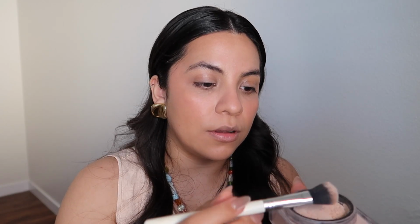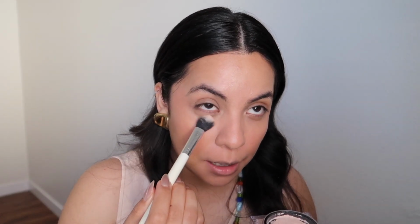Okay, and then I will actually, first let me just dab it in again. Once I think that it's out of the creases, then I'll apply the powder. So I go like this. And then I dab, dab, dab. And then I also go anywhere else I have creases with the excess. I don't pick up more until I go to the next eye.